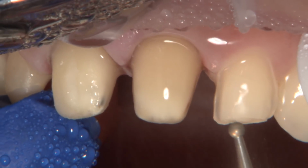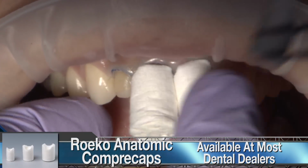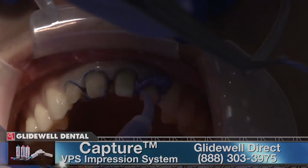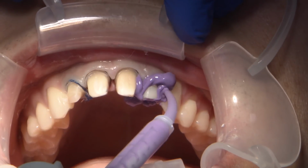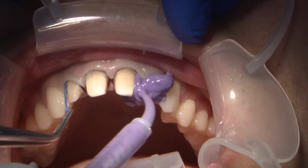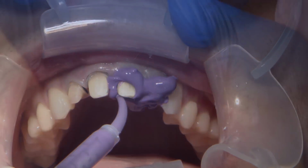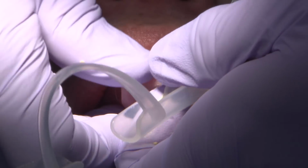For an accurate impression, I always use the dual cord technique followed by gingival compression with Comfort caps. I have chosen medium and heavy body Capture vinyl polysiloxane impression material. As my assistant Will removes the second cord, I follow right behind him with the medium body and then quickly fill in the sulcus and all around the preps while he is loading the custom impression tray.